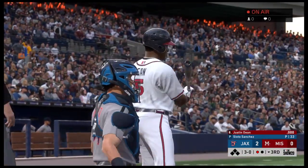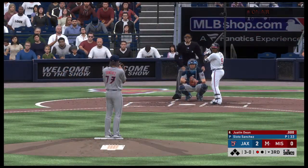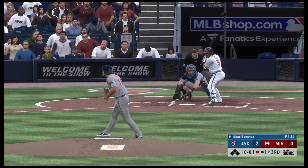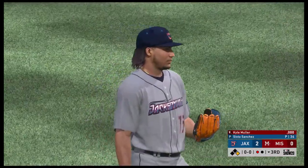3-0. Pretty good pitch right there. Fastball in off the plate. One of the things you want to do as a pitcher, try to stand those hitters up. And he lost him here on 4 pitches. So a speed merchant is aboard now with one away.